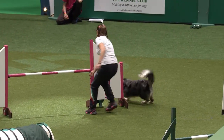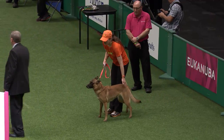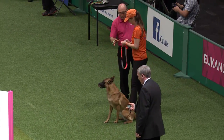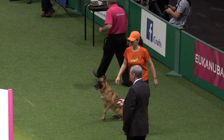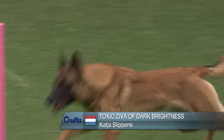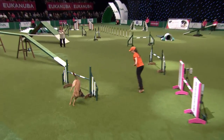Okay, it's the Netherlands next. Quick thinking, corrected the dog before it got eliminated. From the Netherlands now, Katja Schlippens with her bitch Ziva. It's a Belgian Shepherd dog, this one, a Malinois variety, 4 years old.